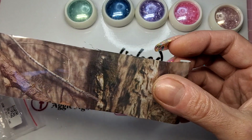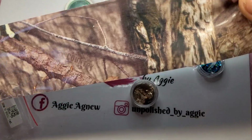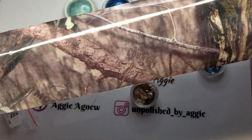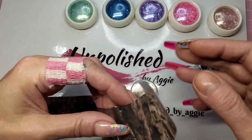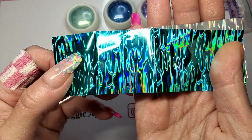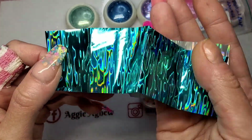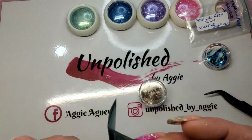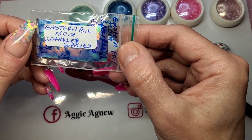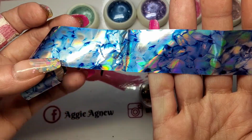Oh, look at that. Tree trunks. What does that say? Country or something. Wow, look at that. I've never seen that. It's got tree trunks. Never seen that before. Cool. Look at this. Isn't that groovy? That is so smart. Wow, I absolutely love that. That's from Sparkle Supplies. That's beautiful. Then this one is called Eastern Foil, from Sparkle Supplies as well. Look, that's hollow as well.